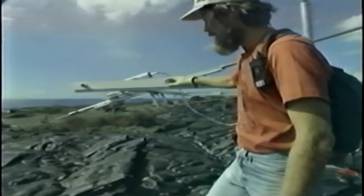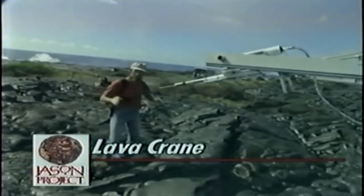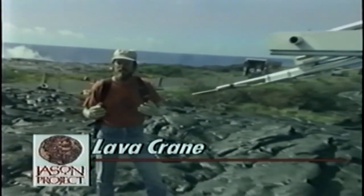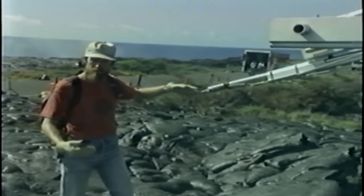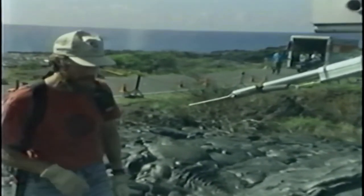And what we have behind me here is a lava crane. And the lava crane was designed by Engineering Corporation. And the engineers there realized that at times geologists cannot work in a very dangerous setting. One type of setting would be a skylight right above a lava tube where it's way too hot. So what they did was design an instrument that has an arm that can reach out. This arm has a probe that can take a temperature of a lava flow and also take a sample so the geologist can analyze that.